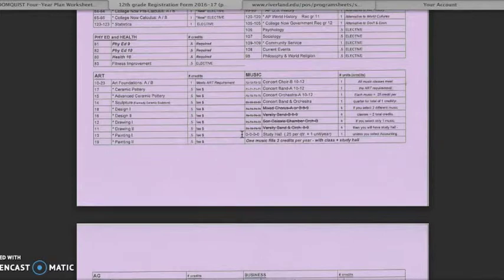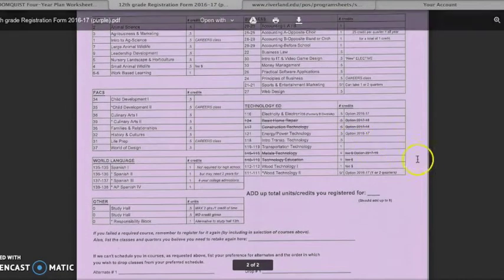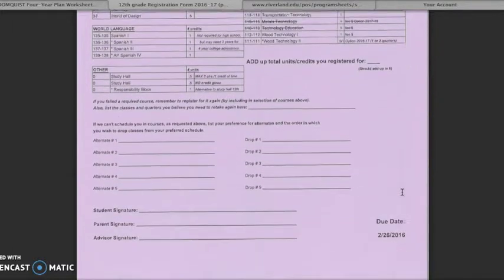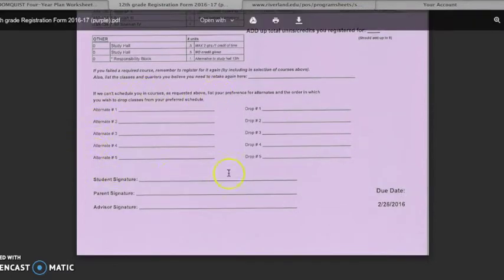Moving to the back side of your form, once you have made all your course selections, double check the total credits of time you have registered for and make sure this totals up to 8 as you fill out the back. Do not register for any more or less than 8 total credits of time. Once you finish your first choice selections and tally the credits registered, you will move to completing your alternates and drops on the back side of this form.